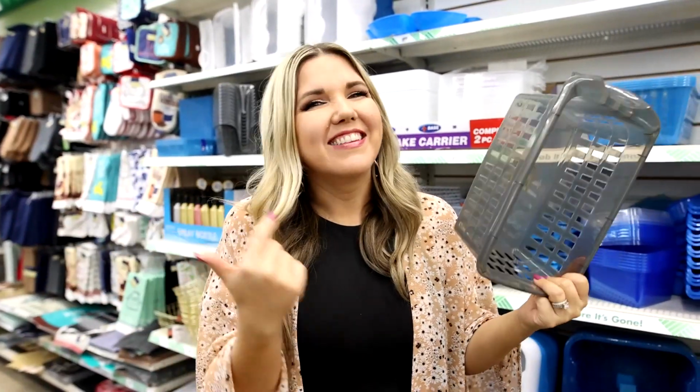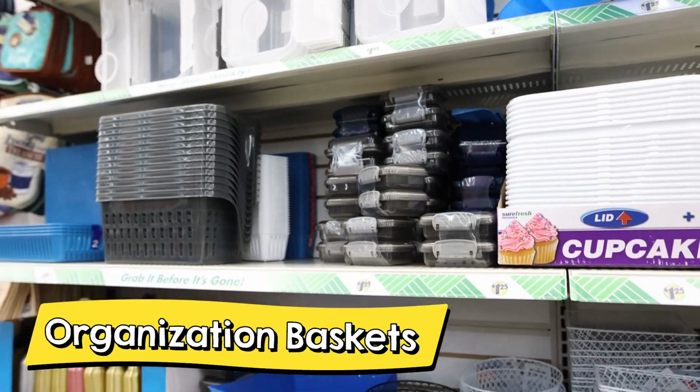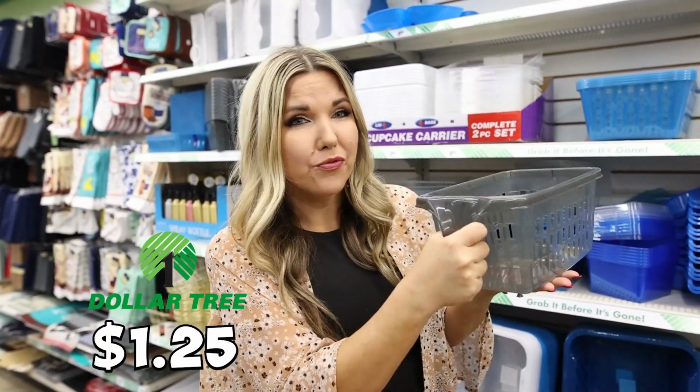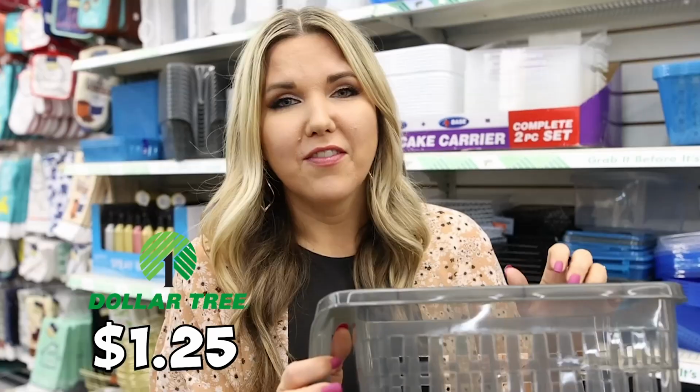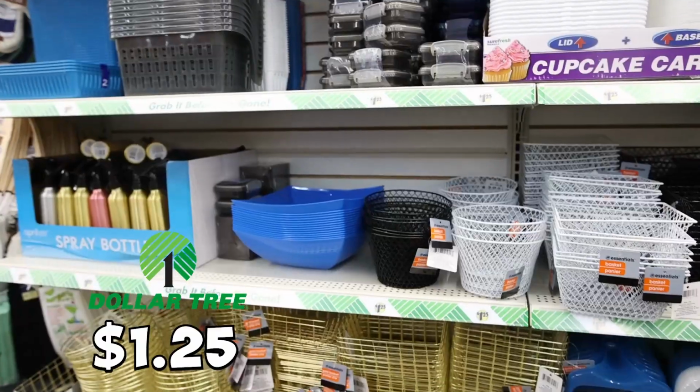You guys know I love the organizers here, and they're definitely still cheaper than you can get at other stores. I love ones like this. This one would be great to put in your refrigerator. You could put it on a shelf. I've bought lots of organization over the years, and I'm still going to be buying it at Dollar Tree.